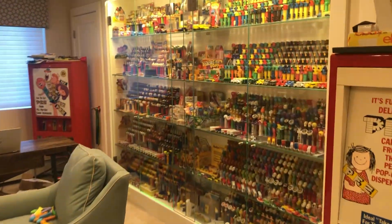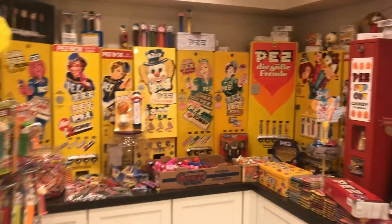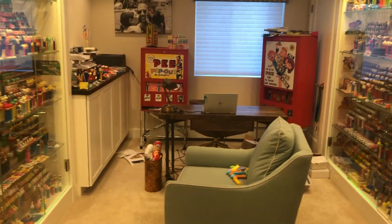I've got my constant mess of a Pez room, stuff that I haven't figured out yet. Lots of vending machines, the big clown, more vending machines, and my workspace, a tiny little desk in the middle of all of this pretty.